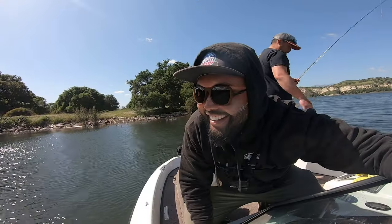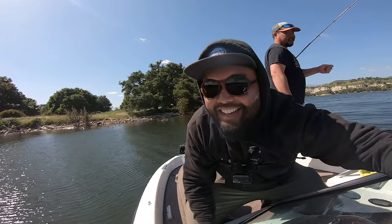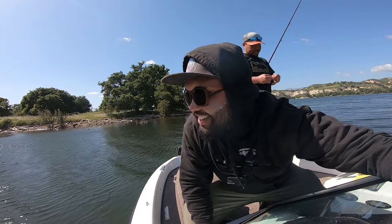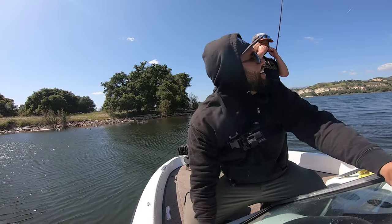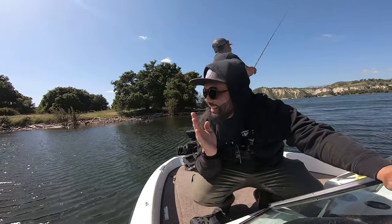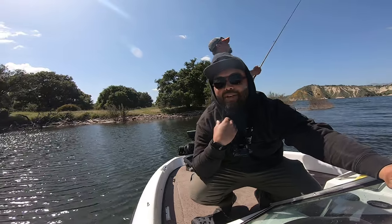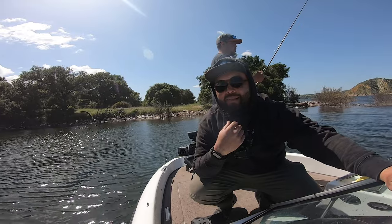I was just ending the video. And all of a sudden, Bob sets the hook and it looks like he stuck to a log, but it wasn't a log. It was a 6.8 largemouth bass. Last minute hurrah. That was the biggest Cachuma bass I have personally seen in person. I haven't had one that big in a decade here. Bob had, oh my gosh.